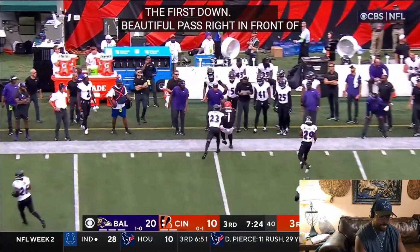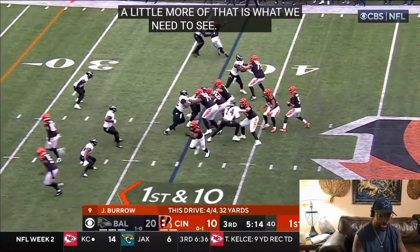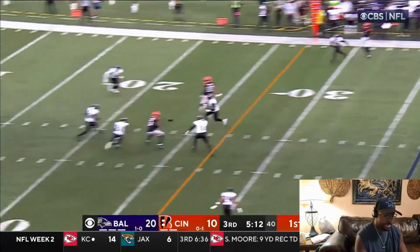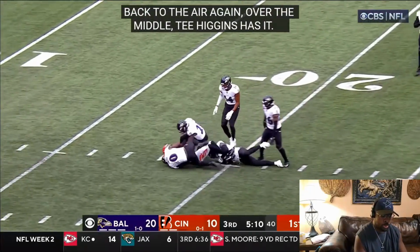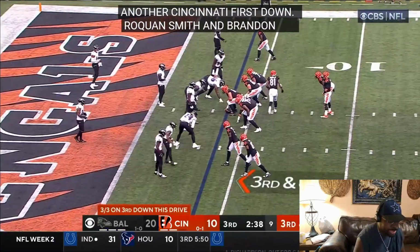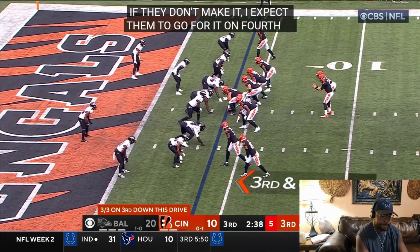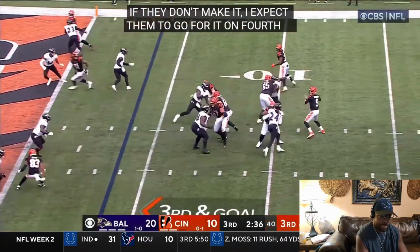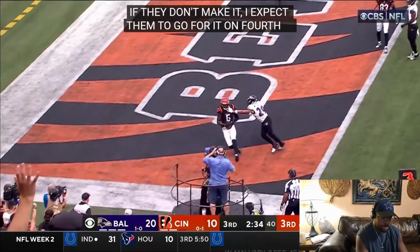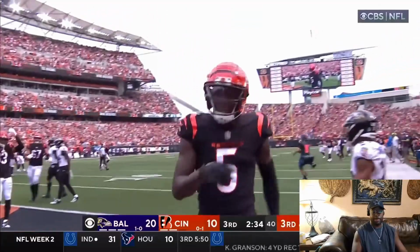Burrow, and he's got Chase for the first down. Burrow found Chase, 4 out of 4 on the drive. Back to the air here. Over the middle again. Higgins has it. From that tight window. Cincinnati first down. Y'all are down by 10. Y'all better do something on this drive. If they don't make it, I would expect they go for it on fourth down. Burrow to Higgins. Touchdown. Man, it's a battle right here.